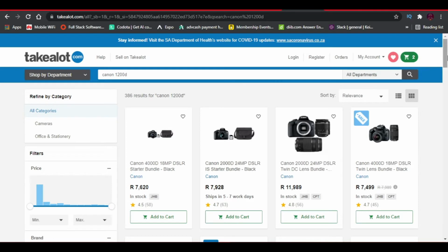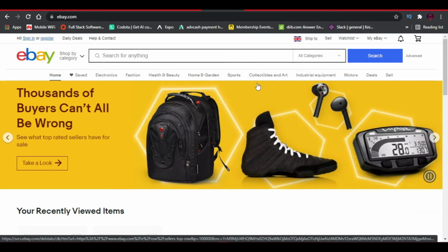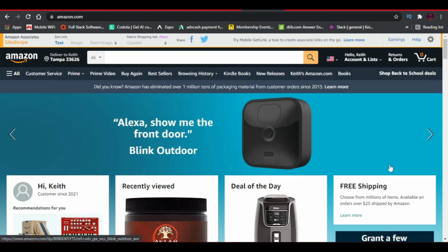Now that you've found what you're trying to buy, you can simply click on add to cart and buy. If it's eBay, you can search for what you want and buy, or on Amazon you can do the same.